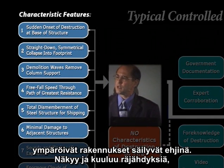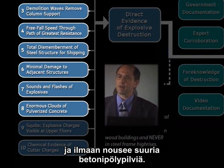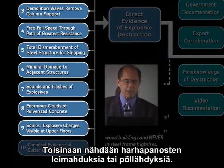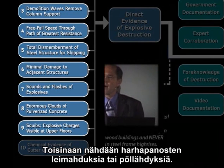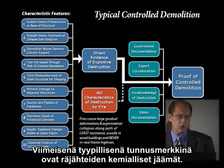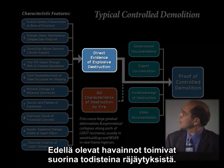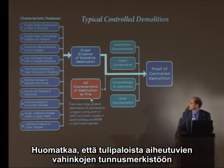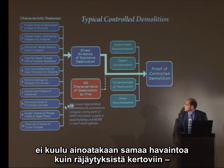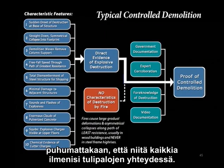We have minimal damage to adjacent structures, sounds and flashes of explosions heard and seen by witnesses, enormous clouds of pulverized concrete, squibs sometimes, explosive charges that go off at the wrong times, chemical evidence of cutter charges. These are all fairly typical, and they go to show us direct evidence of explosive destruction. Now, the interesting thing is that not one of these typical characteristics of controlled demolition can be explained or accounted for by fire, let alone all 10 of them.